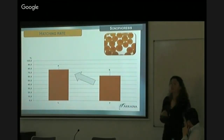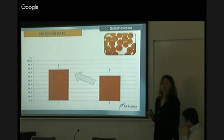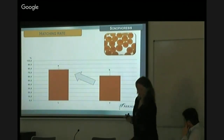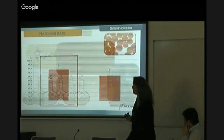the survival of the eggs after the procedure, because you cannot go to a hatchery saying that you want to do something with the eggs and say, oh, I'm just going to kill half of them just to start. So we have to go there and we have to have very nice numbers to show them, to convince them that it is a very good thing.